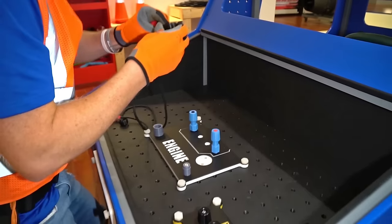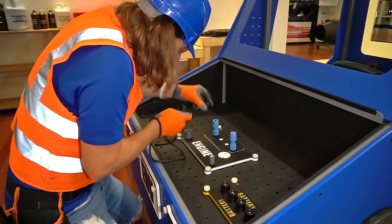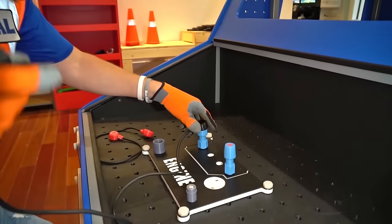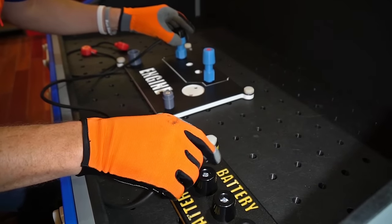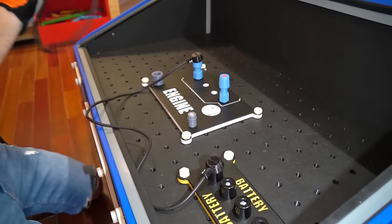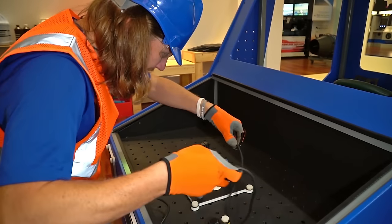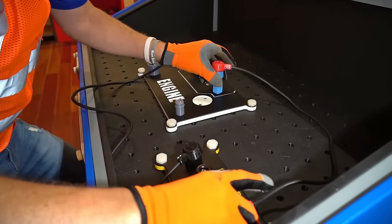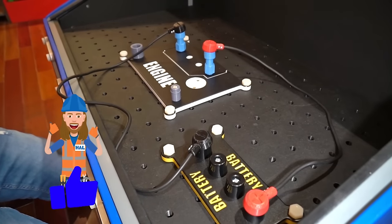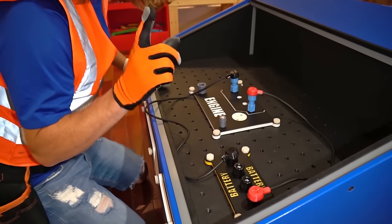So we've got to connect them. Let's start with the black one here, the negative charge. We're gonna put this right here. Yep. All right, and now let's connect it to the battery. Just like that. That's perfect. And now the positive charge to the red. Here we go. We'll connect it there, and we'll connect it there. That's perfect. It's like it's ready to go. Now we just need to get our wheels on.